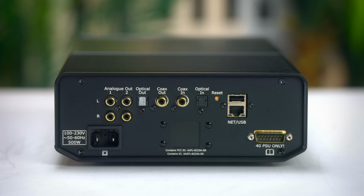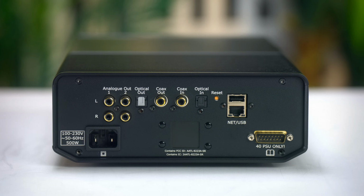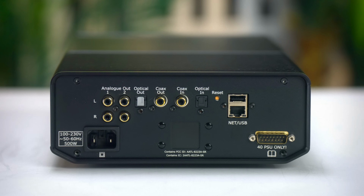So it's still a single-ended analog output device only for when you're using the internal DAC. And the inclusion of a balanced analog output, I know some audiophiles would prefer, including me. Different to the 40 CD, there are 2 additional digital inputs for extending the use of the internal DAC to other products.